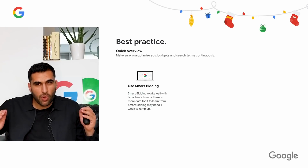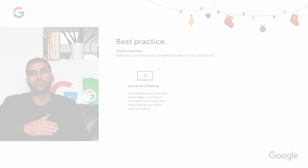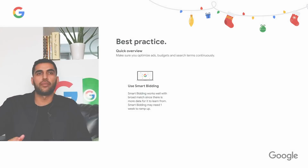So this is based on all of the tests that we've done. You have to use smart bidding. It goes without saying. It's the only way that you can control the bids for all new queries that are coming in and make sure that you actually hit your target, whether it's cost per acquisition, return on advertising spend, whatever it might be. Smart bidding is controlling the performance. We saw it in the slides before. It is crucial to be successful here.